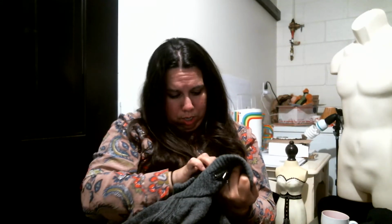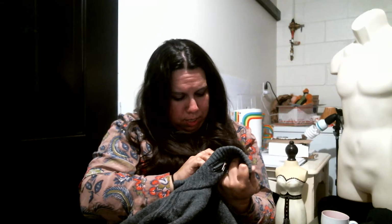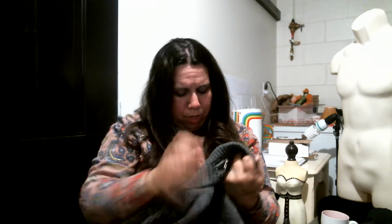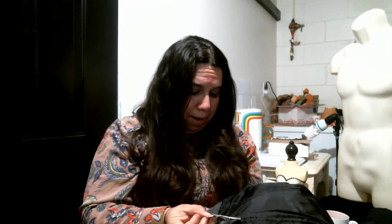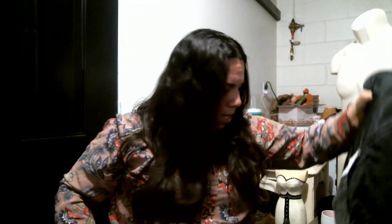It's an extra large, but it is 80% wool. So I don't know. We'll see how that goes. Like I said, it's getting out of season, so maybe it won't move right now, but I can try. If I'd ever get things listed.